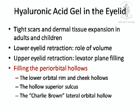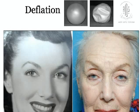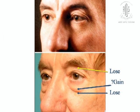Finally, I'll amplify the concept of filling the periorbital hollows that was just discussed so beautifully. When we really think about how the face ages, it ages by losing volume. Deflation is a big part of aging. We lose volume in the superior orbit, we lose it in the inferior orbit, and I don't like the word tear trough deformity. I propose we think of an orbital rim deformity that goes across the entire orbit. I'm not even convinced we gain that much fat in the eyelid. I think that the loss of fat in the periorbital area is an overwhelming, important problem.